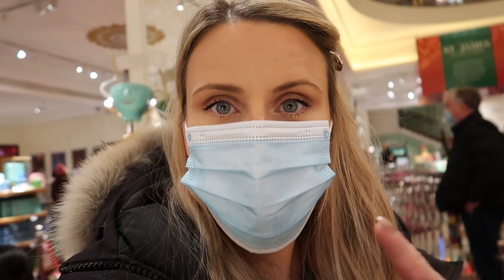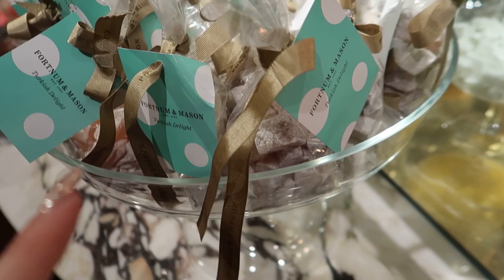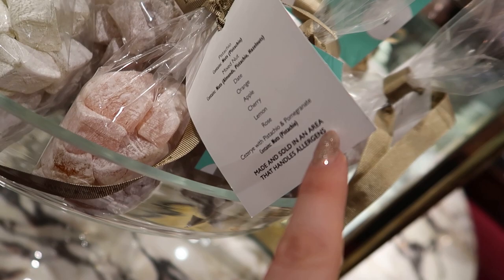What would you like to try? Oh, this is a good idea. So they have got these little gift bags with, I'm just going to touch it, a mix of different flavours that you can pick from. They're about £9 for each of those bags. So that's a really good idea.